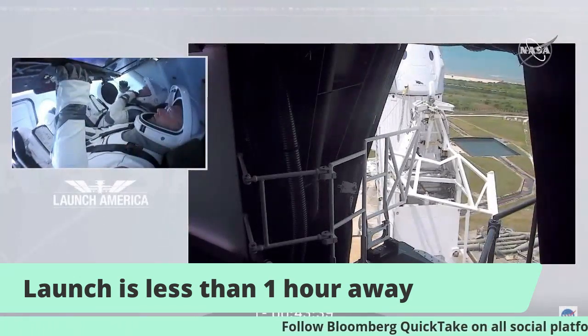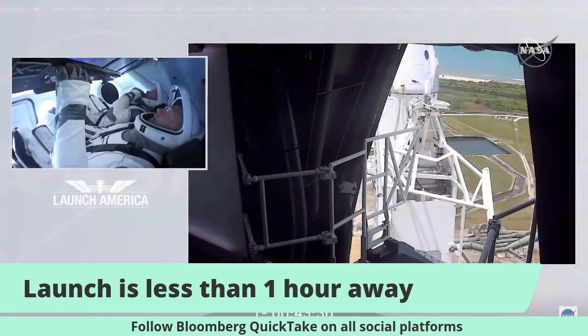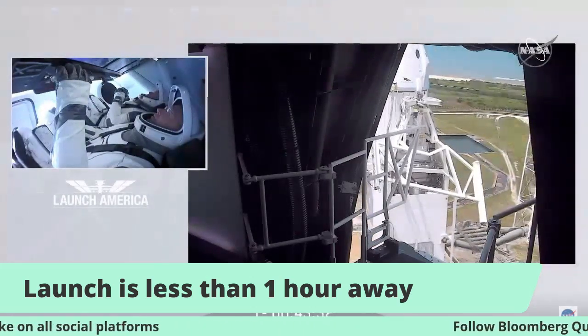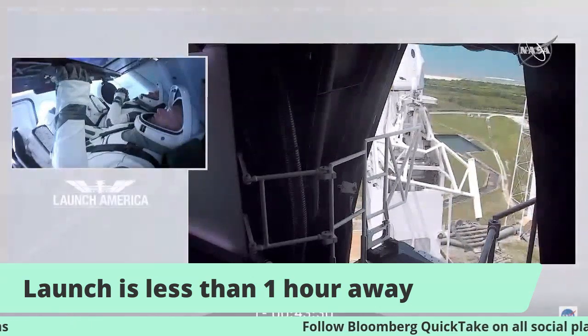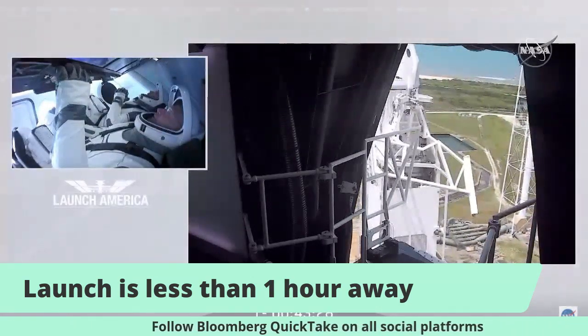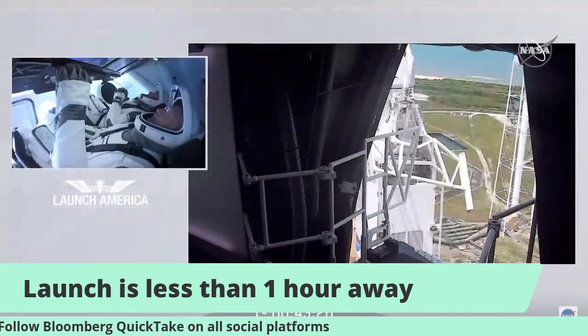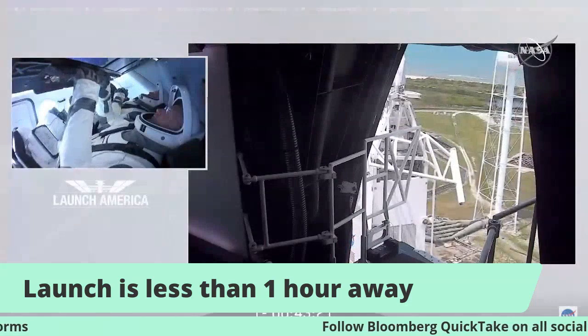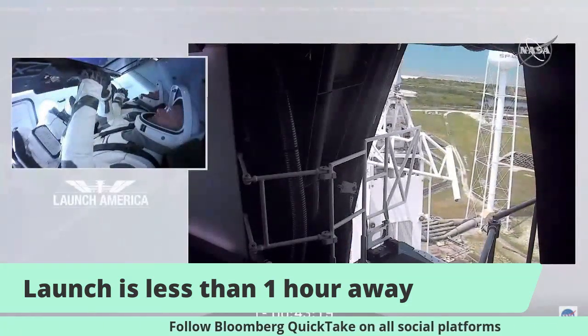The range is go for launch. They continue to monitor the air and the sea space. Everything looks good. And we finally have gotten green across the board on the weather conditions. But we can't take a deep breath quite yet. We're going to have to watch the weather all the way down to T0, both here at Kennedy Space Center and out in the Atlantic in the abort zones.